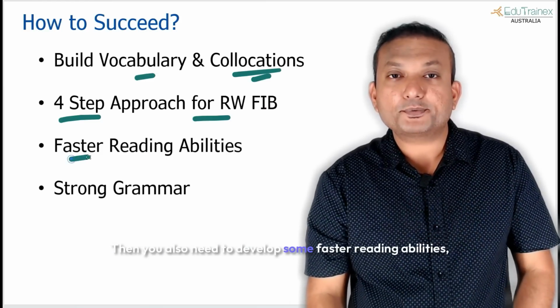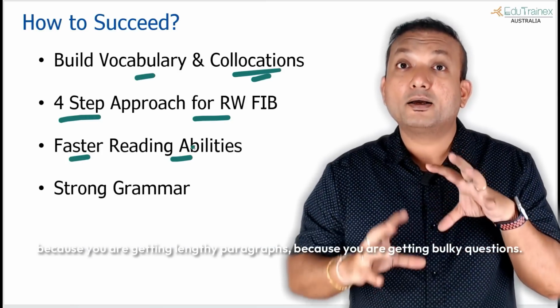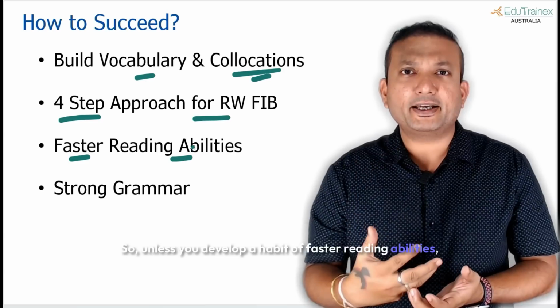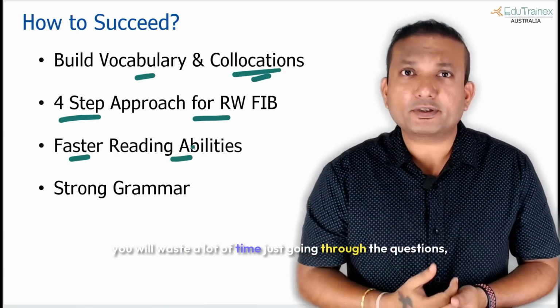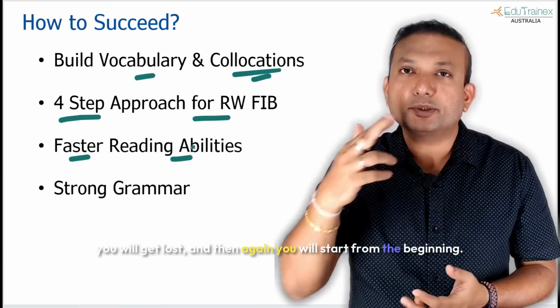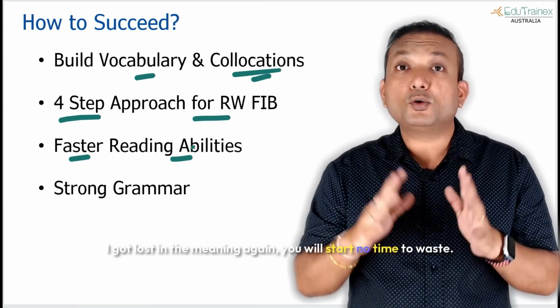Then you also need to develop some faster reading abilities because you are getting lengthy paragraphs, because you are getting bulky questions. So unless you develop a habit of faster reading abilities, you will waste a lot of time just going through the questions. You will get lost. And then again, you will start from the beginning. I got lost in the meaning. Again, you will start. No time to waste.